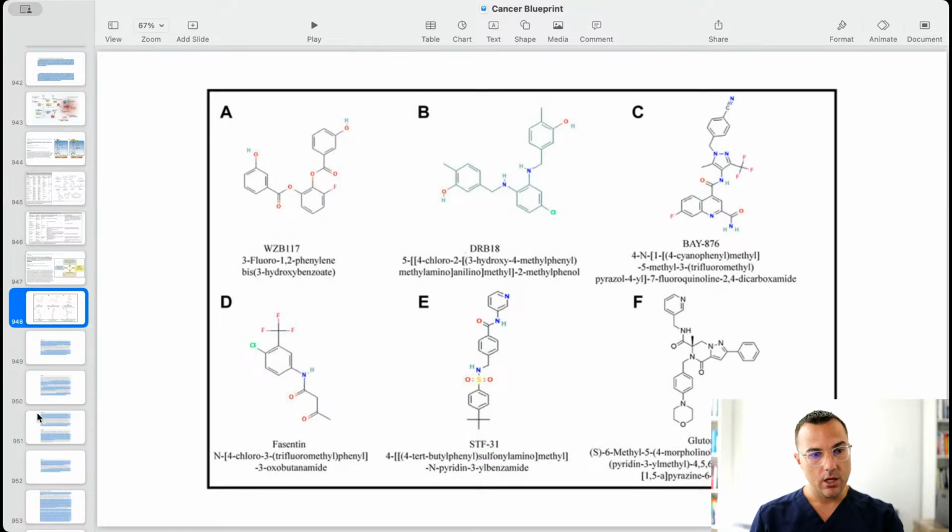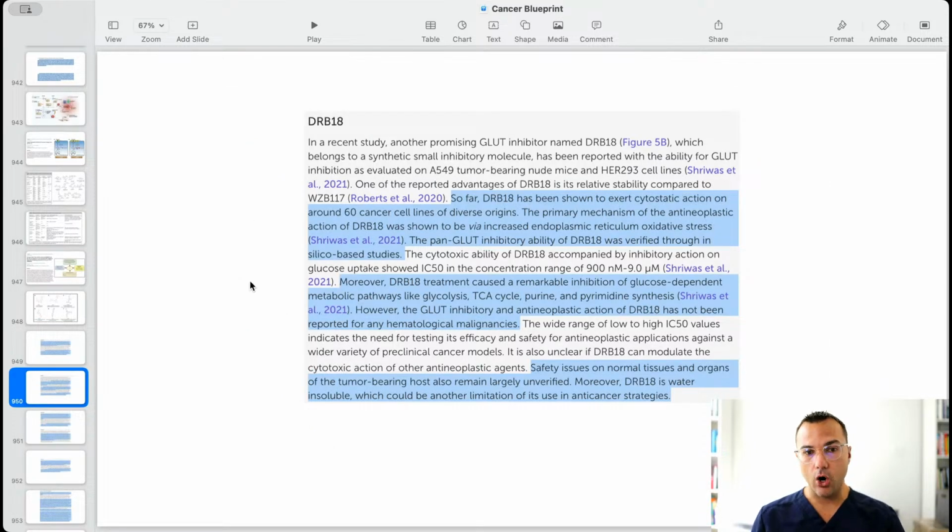The next one we're going to talk about is this DRB18. And it says, so far, DRB18 has been shown to exert cytostatic, meaning stopping growth, action on around 60 different cancer cell lines of diverse origins. The primary mechanism of the anti-neoplastic action of DRB18 has been shown via increased endoplasmic reticulum oxidative stress. The pan-GLUT inhibitory ability of DRB18 was verified through in silico-based studies.